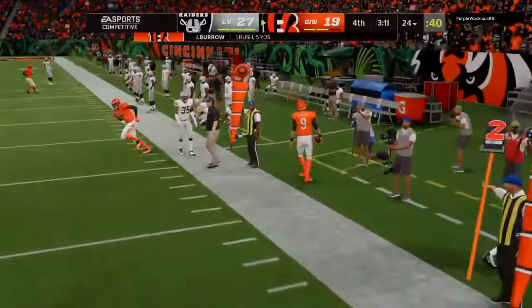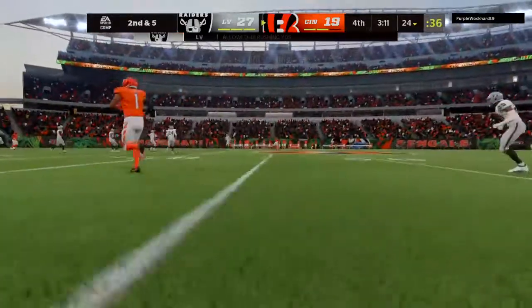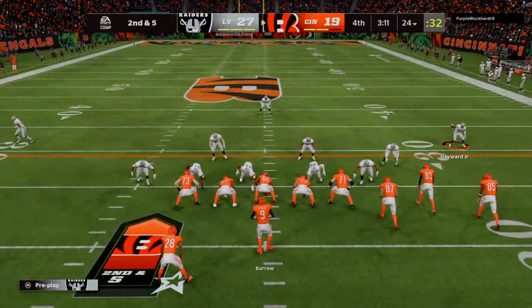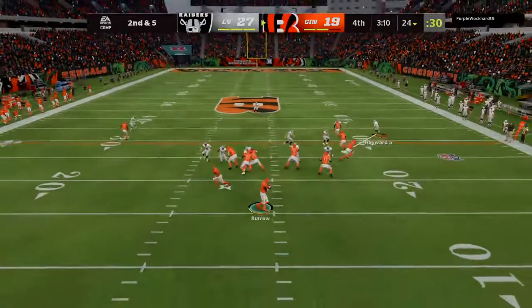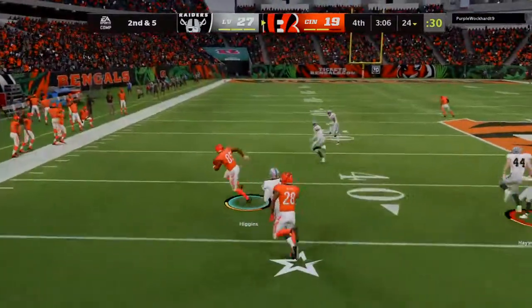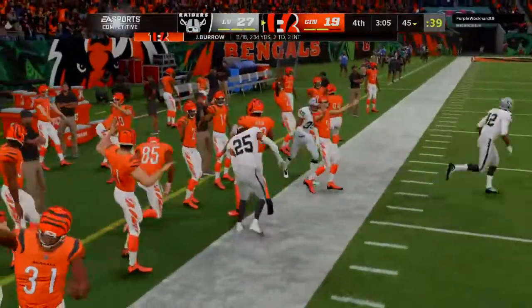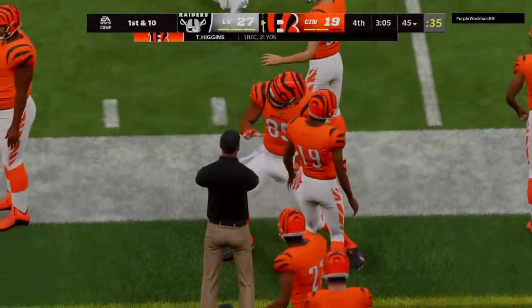And he gets it here to right around the 24 before he's out of bounds. It's 2nd down. Now Burrow. Open man is Higgins, and he's got room. He's going to be out up around the 45-yard line, good for 21 yards on the catch and run.